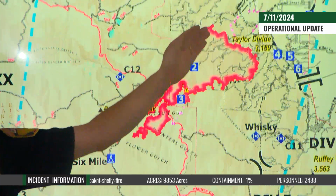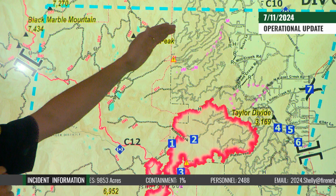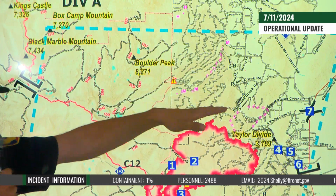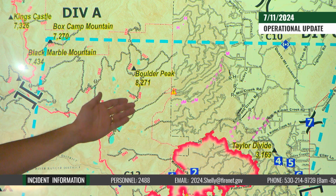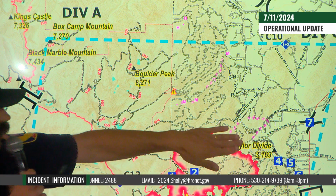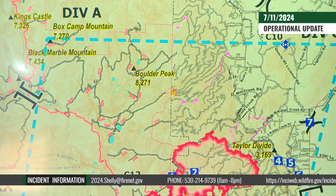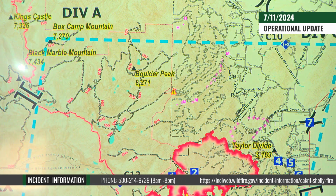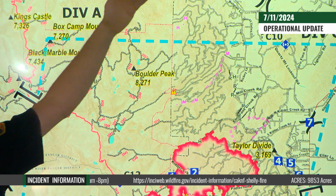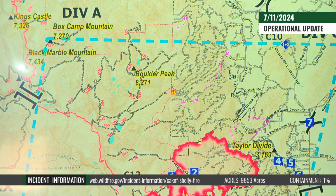Now let's talk about some of our contingency and our structure group. Up to the top in the Quartz Valley area, we're continuing to work some indirect on our secondary containment lines. We are working all the way up toward the Scott River Road, and from the Scott River Road we're continuing to prep that road with masticators and hand crews, and really look out to the north and make sure this thing does not progress any farther than that.